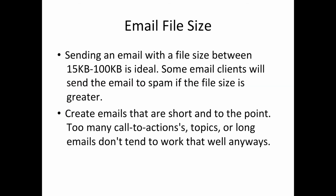Email file size. Sending an email with a file size between 15 kilobytes and 100 kilobytes is ideal. It's not hard and fast. You can get up into the 200-ish kilobyte range. Some email clients will send the email to spam if the file is greater. So if you're sending a 4 megabyte, just a gigantic email, a lot of times that's going to get rendered as spam or bounced back. Companies may limit how big an email can be to come in, and it may be much smaller than something like Gmail. So ensure that that file size is small.